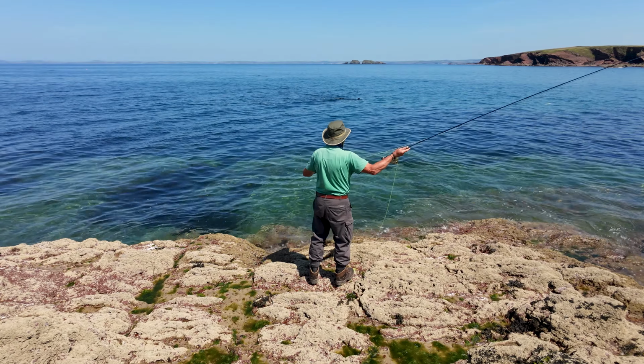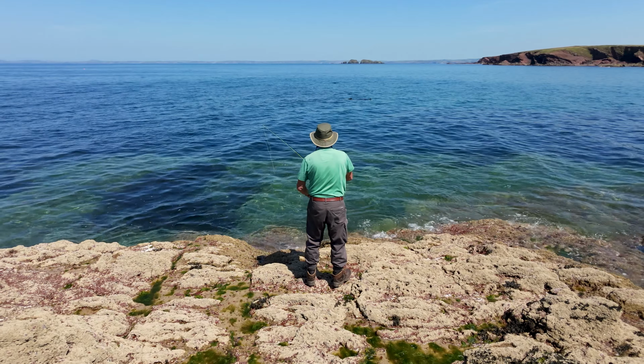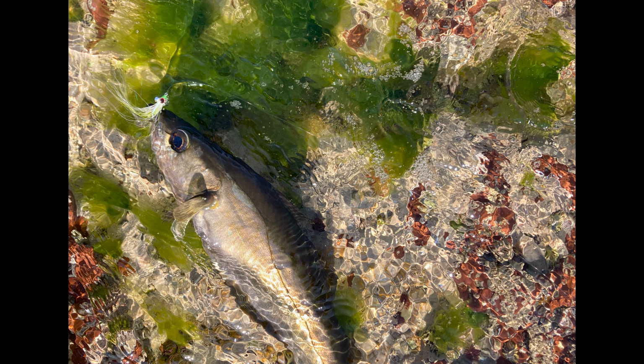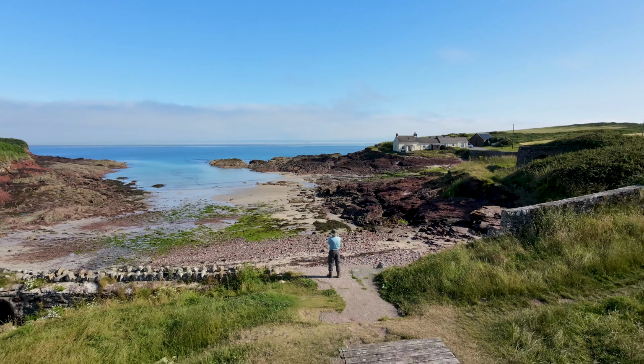And you don't need to cast out very far either. The fish are very close in often, especially at high tide, which is what we have at the moment here. And I've caught this beautiful pollock. It was absolutely gorgeous. I could not kill that fish. It was so nice. So it went back in.